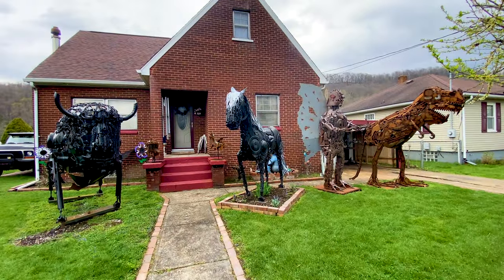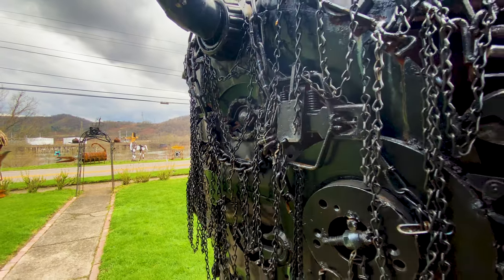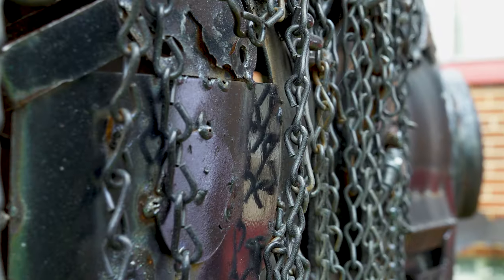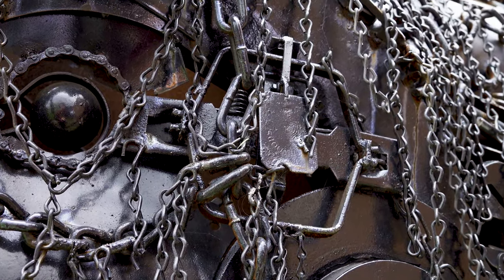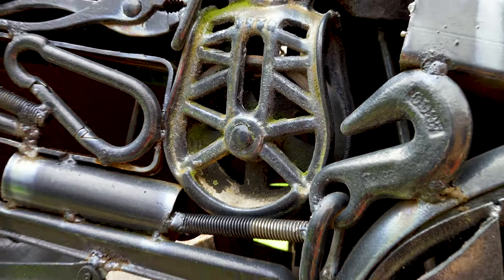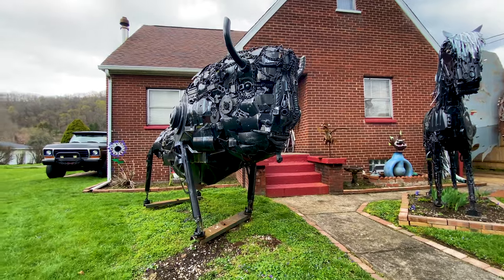Not to be outdone, the buffalo across the lawn is also intricately detailed. Festooned with chains, horns made out of pipes, and accessorized with the occasional animal trap and pulley, this one's worth getting out of the car for.